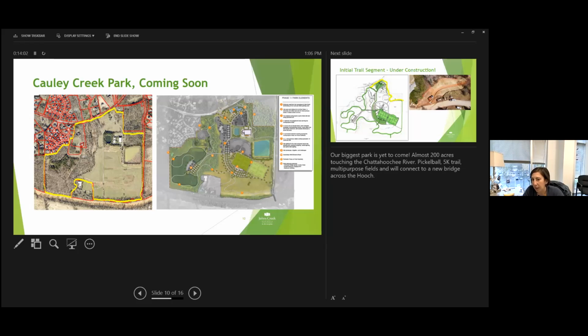So, for example, there are 4 multi-purpose fields, and actually the right-hand one, the lighter green one in that picture, also has some little bump outs on the end, so it can be used as a full-size cricket pitch. If we have any runners in the group, there will be a 5K running path. I don't know, can you see my cursor? I'm not sure if you can see it or not. But the 5K running path is the serpentine little line you see around the whole park.